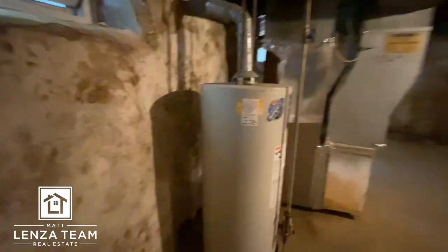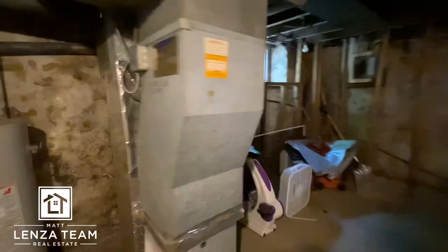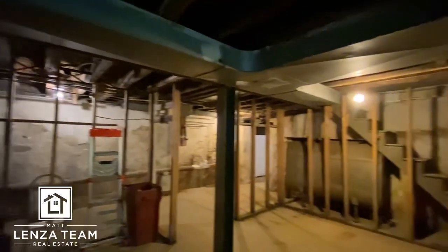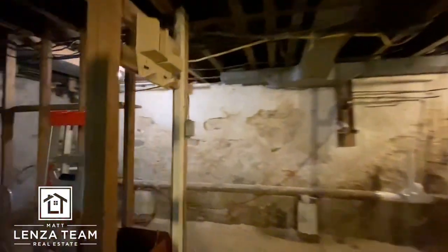So you got a gas hot water heater. It's a Bradford White, pretty much industry standard. You also have a gas feed here. You can see the gas line. We'll get you as much information as we can on that. There's the panel, and you can see it was framed out, away from the foundation. But you got a good amount of space down here. So we'll see what's going on with that.